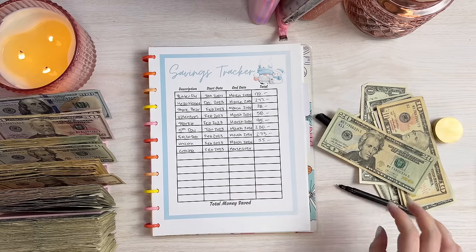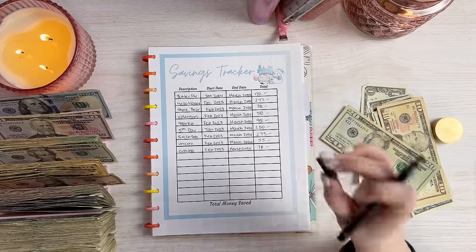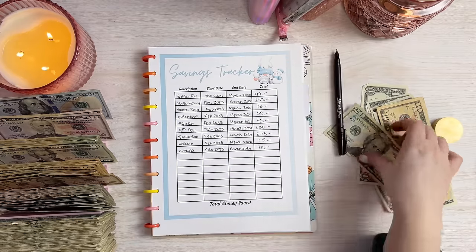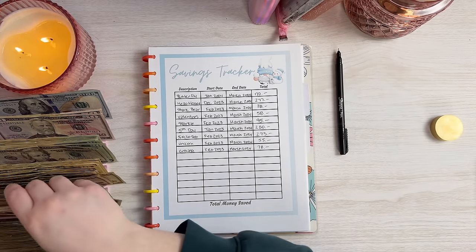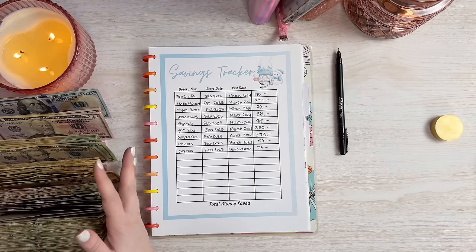Oh my goodness, I can't even keep it in my hands. Is this a joke? $78 written down. Let's put this back on and see if this pen will behave for me. I am not convinced that it will. All right, I'm going to put my money in the tray where it belongs, and we are rolling here.